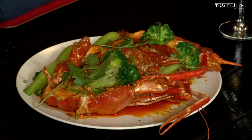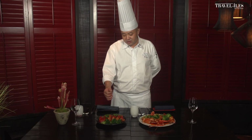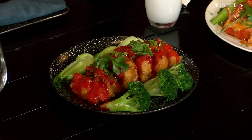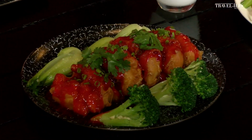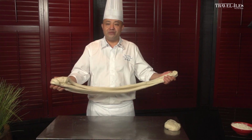So after this dim sum, we have main course, one shrimp, one prawns. Prawns in hot garlic sauce. In my place, we call it yuxiang sauce. This one it's have one other dish, fish and sweet and sour sauce. So now we do this very famous Dandan noodle for this New Year.